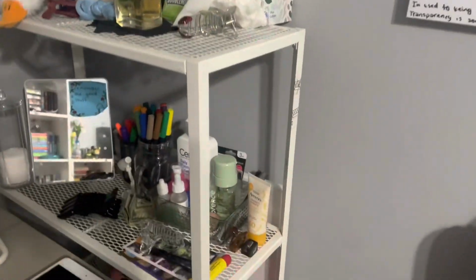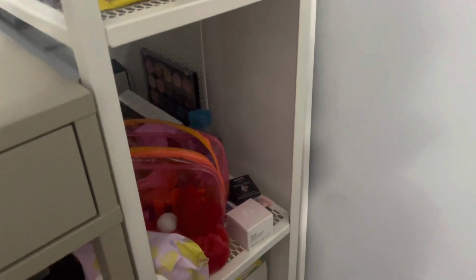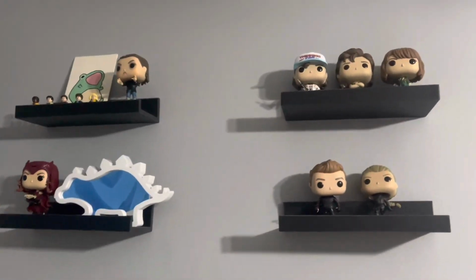And then we move on to the next wall. Oh, wait. I should have probably explained the rest of this. This second shelf has all of my makeup, and there's a lot. And then this bottom shelf has extra books and just other stuff. Okay, now we're on the next wall.